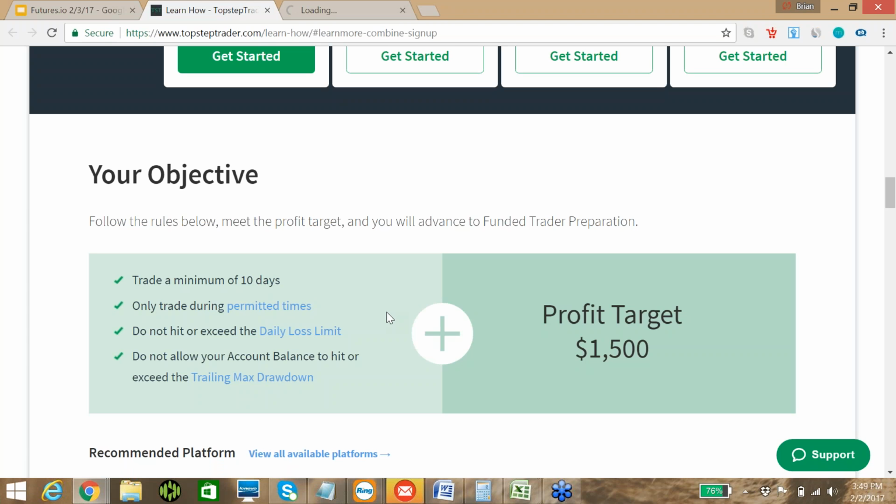So just be conscientious. Grains close a little bit earlier. Of course, the S&Ps close at 3:15 Central. Oil's a little bit different. Of course, it's going to vary depending upon the product. Just be flat by the electronic close.